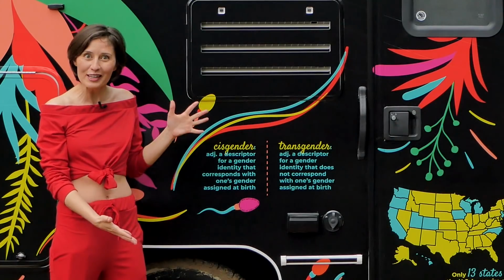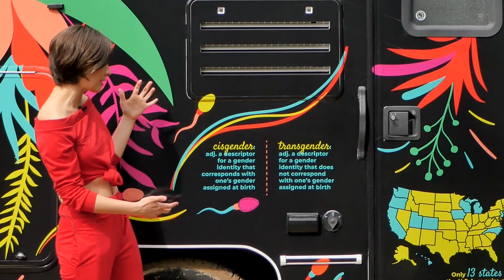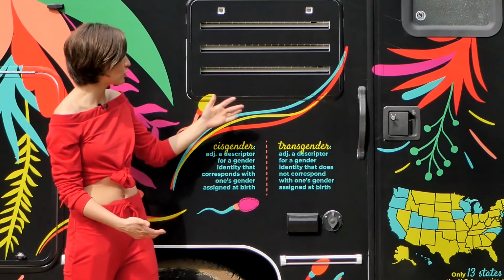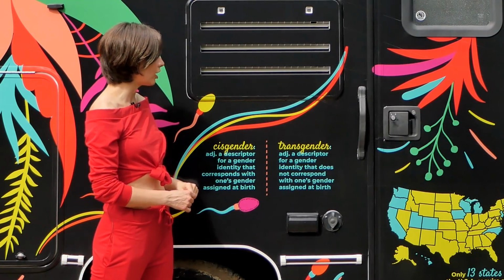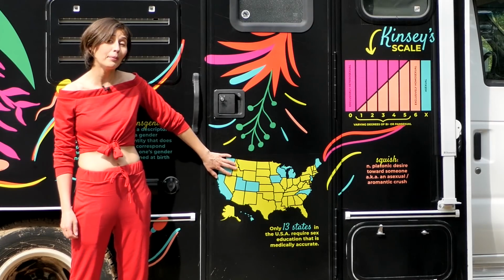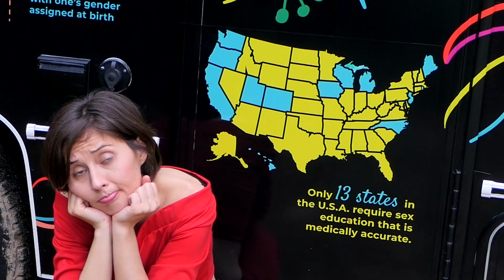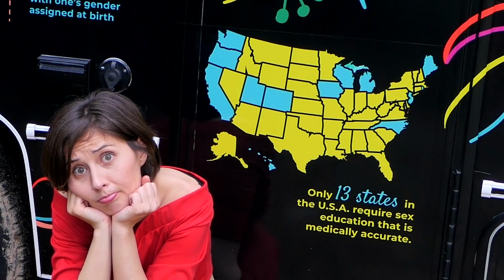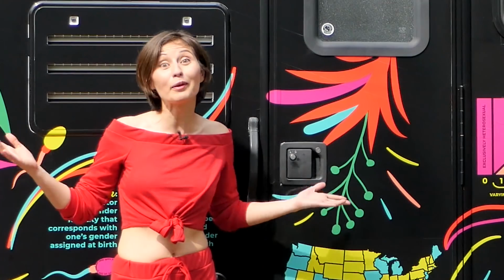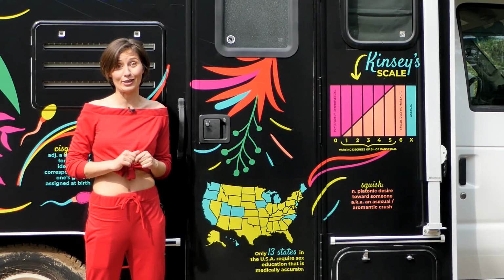It's got lots of definitions, like cisgender, a descriptor for a gender identity that corresponds with one's gender assigned at birth, and transgender, a descriptor for a gender identity that does not correspond with one's gender at birth. On the door is a map of the United States and a statistic that says only 13 states in the USA require sex education to be medically accurate. So what are we doing? We're driving to as many of them as we can to give them medically accurate sex education.